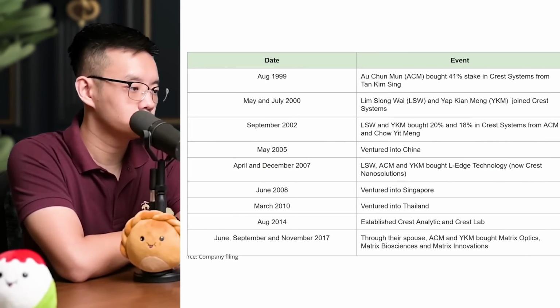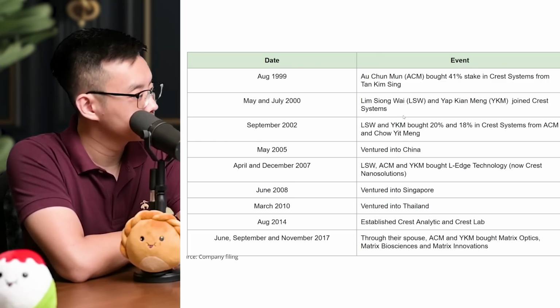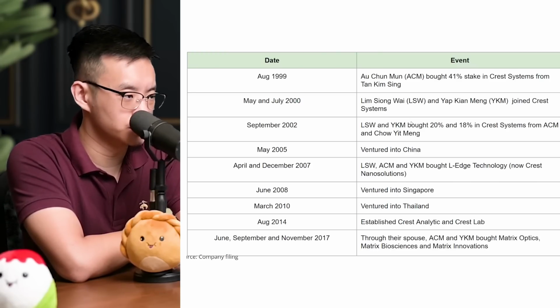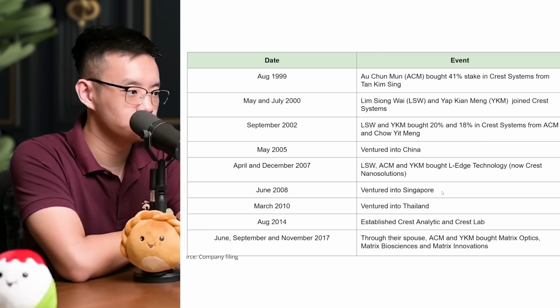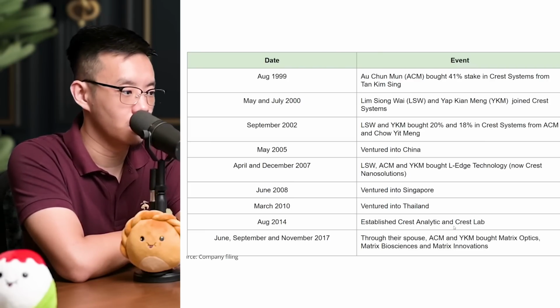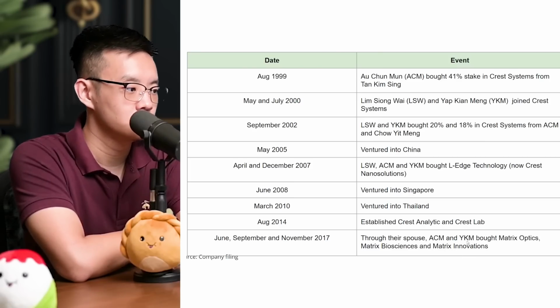Okay, so this is some of the history. Yes. So just briefly read out, ACM or Ao Chun Man, about 41% stake in Crest Group from Tan Kim Sing. Yeah. Then after that, Mr. Lim and Mr. Yap joined Crest Systems. They bought 20 and 18% respectively in 2002, got into China in 2005. They bought LH Technology, which is now Nano Solutions, in 2007. Singapore in 2008, 2010 in Thailand, 2014 they established Crest Analytics Lab. I believe this is their research arm, maybe. Yeah. And then in 2017, they bought Matrix Optics Bioscience Innovations.